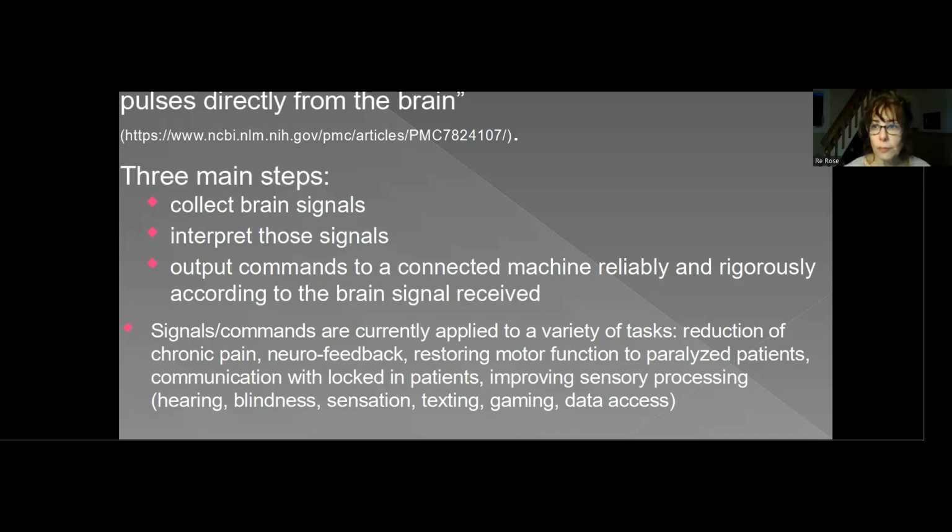Which can be a subset of being a locked-in patient, and various kinds of disabilities that severely limit or ablate all ability to move. Improving sensory processing is another large field. So a brain-machine interface, actually that already exists, like a cochlear implant, which I'll mention in a few slides. So they can improve or add to, by the way, in terms of virtual reality, your senses: hearing, sight, sound, olfactory, which I'll mention, touching, and plus abilities that you don't have right now to do with just your mind, right?